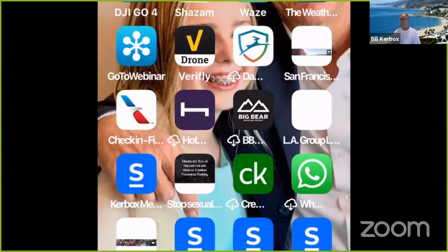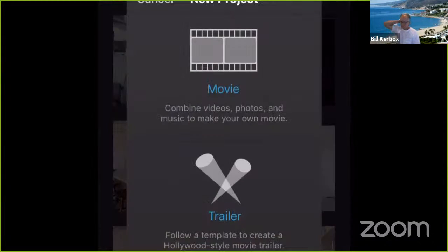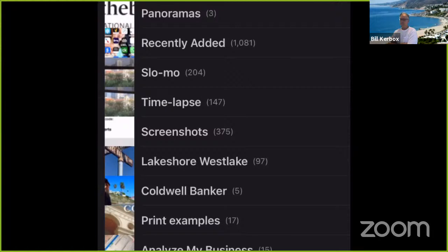So today we're going to do it from the start to finish. We're going to create a video in iMovie. From my iPhone 11, I click on iMovie, click on the plus, and I click to select the images. Now, one of the things you want to notice, you click on the media button to actually select albums. We talked about that in a previous video.